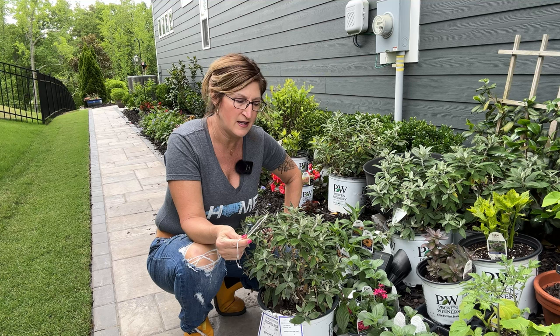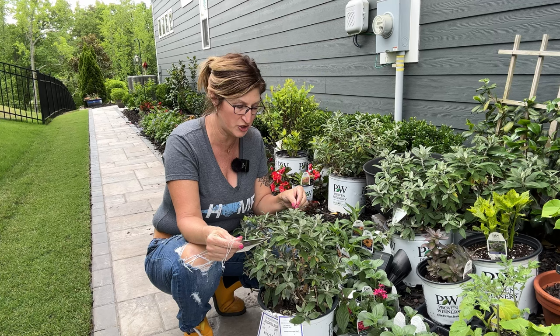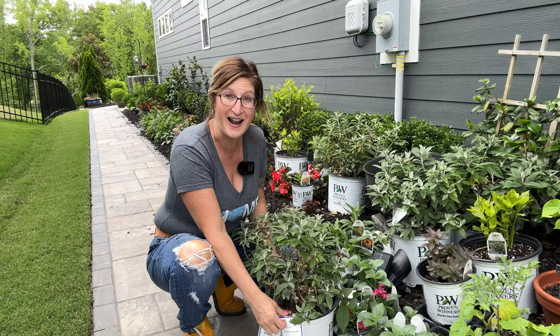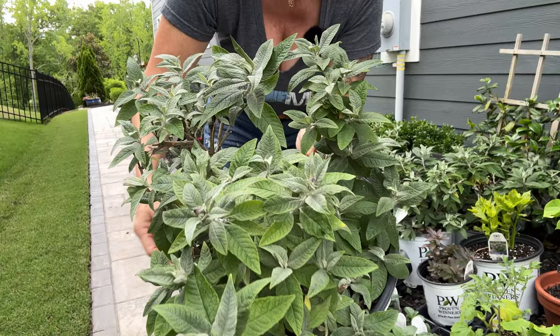So right here in front of me, I've been wanting to get my hands on this Punxter Blue Dwarf Butterfly Bush. It's not in bloom yet. I bought 5 of these, but it's about ready to bud out. Let me show you. I've got some buds on there. Do you see them? Like right here. About ready to bud out.